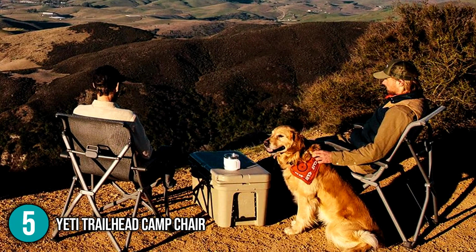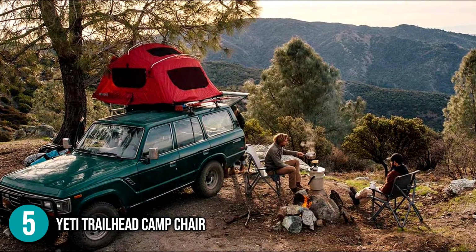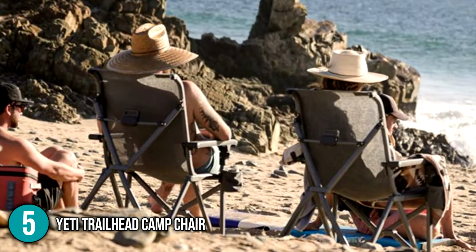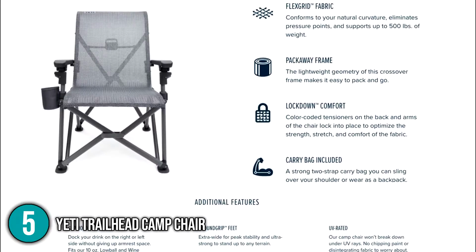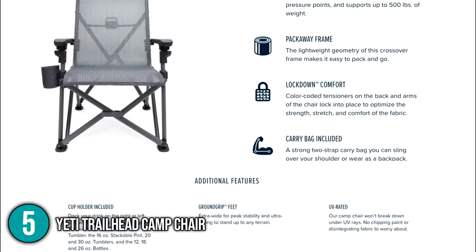Based on our team research, we found that the Yeti is a well-liked outdoor brand in general. Although the price of the product is expensive, if you sit back and relax, it begins to make sense. The chair is meticulously engineered for unmatched durability, intense comfort, and hands-free portability.